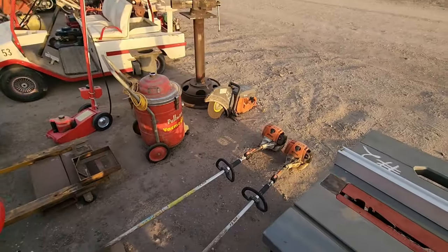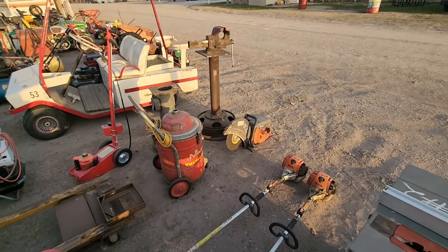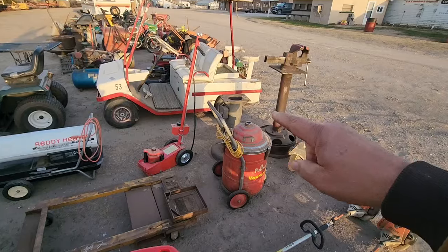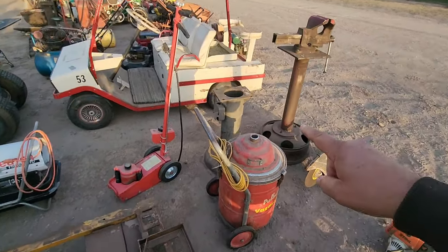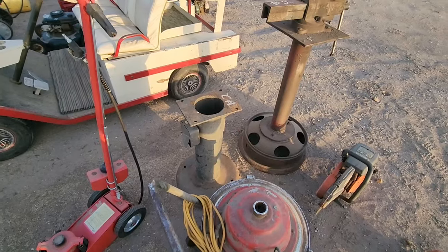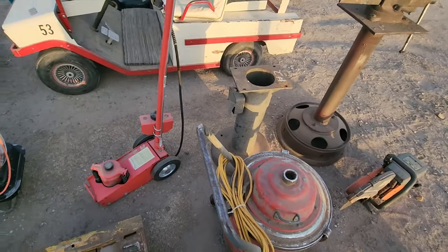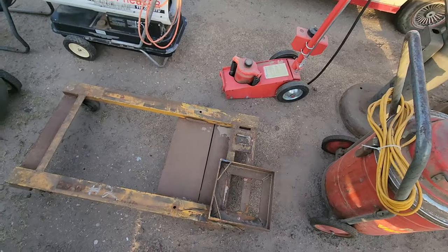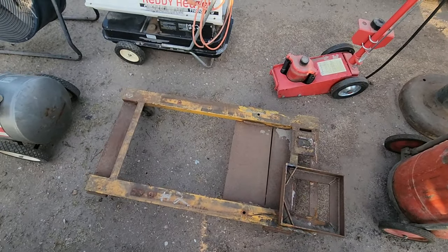Couple weed eaters, big chop saw, some vise stands. I might take a look at this one here, see what it goes for. I have a belt disc sander that I need a stand for. That would probably work well. An air drive jack. This is some kind of dolly for something.